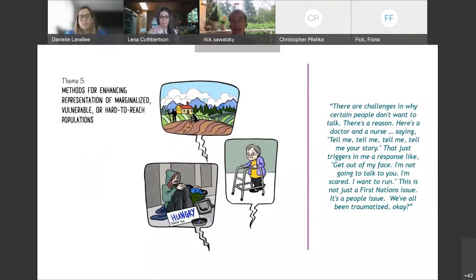The next theme has to do with methods for enhancing representation of marginalized, vulnerable, or hard-to-reach populations, whereas the previous theme had to do with how do we measure. The theme here focuses on how do we ensure that people are well represented in our measurements. And this is exemplified by the following quote.